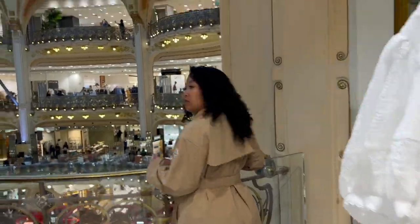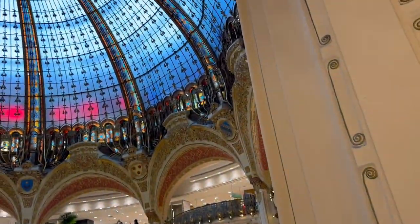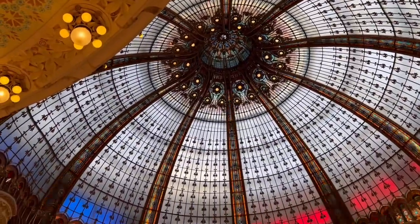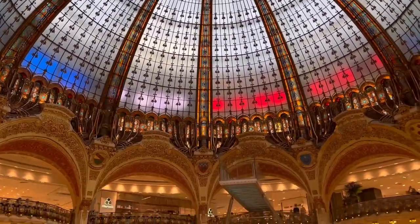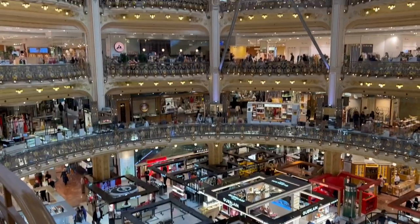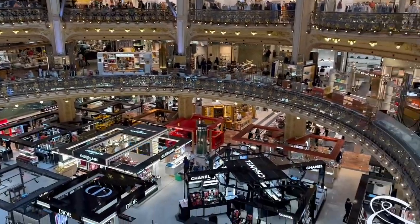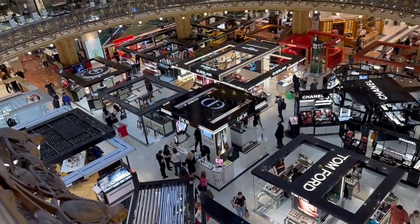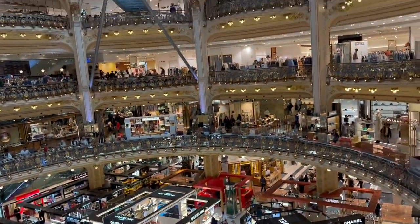So here we are at Lafayette Galleria. This is the mall. They also have a lot of designer stores. Sometimes they have stores that aren't on the strip. For instance, we stopped at the Jacquemus, I believe it's pronounced, stand where I brought Lindsay a purse.